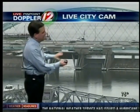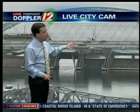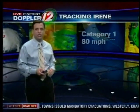We're already seeing bands of rain that have been coming in well in advance of Hurricane Irene. We take a look at live pictures in Providence, some occasional rain, keeping an eye on the hurricane barrier at the time of both high tides, 8 o'clock tomorrow morning, 8 o'clock tomorrow evening, the potential for a surge to come up the bay and why these gates more than likely are going to be closed. We'll talk more about the surge in just a second.